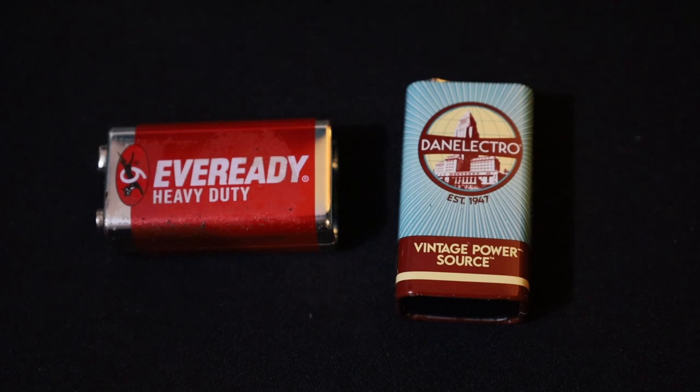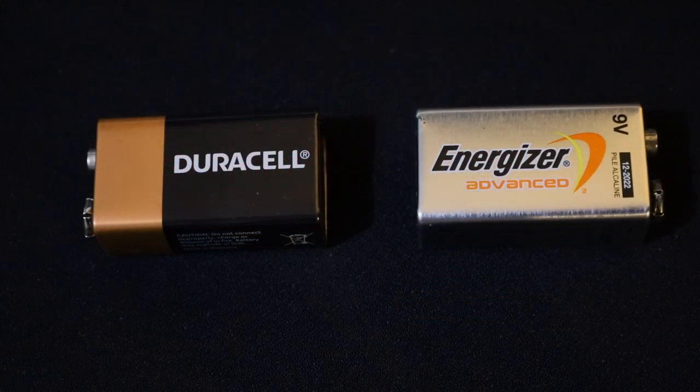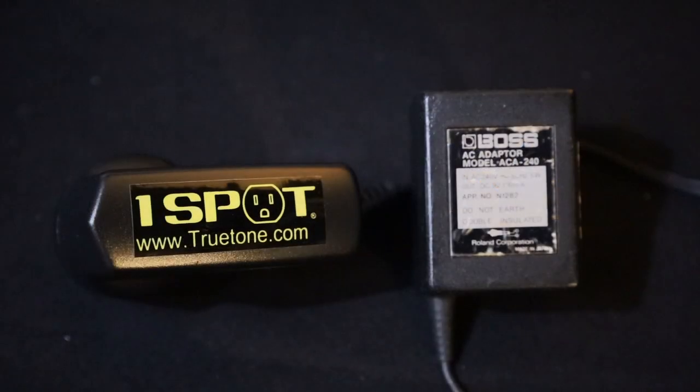For these tests, I have two carbon zinc batteries, an Ever-Ready Red and a Danelectro Vintage. The Danelectro website claims that alkaline batteries suck your tone. So I have two presumably tone-sucking alkalines, an Energizer and a Duracell, then external power with a True Tone 1 Spot and a Vintage Boss ACA power adapter.